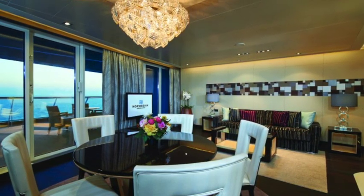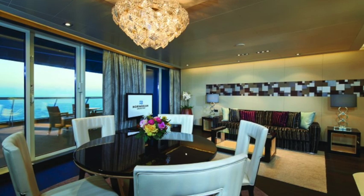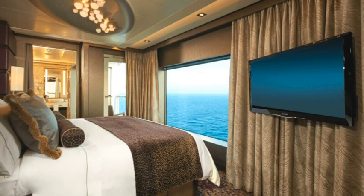And the bedroom, big, and this is a king size, unlike all the other rooms we showed you where it's a queen size bed. This is a king size bed. And look at the view. Not only a big TV, but a view out looking to the ocean. That's so nice.